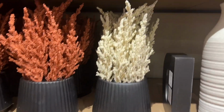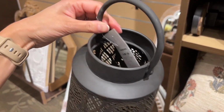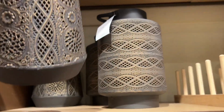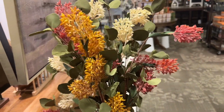I did want to mention these really pretty lanterns that I found. They are different than anything that I've ever seen in Kirkland's before, and they had two different sizes of them. I loved the black with the soft gold detailing on them. These would be perfect for outside on a front porch or even on a back patio.